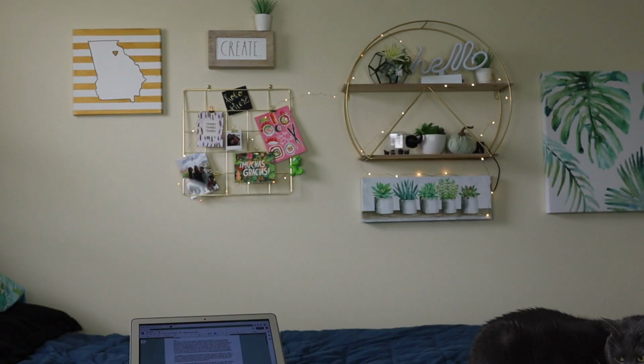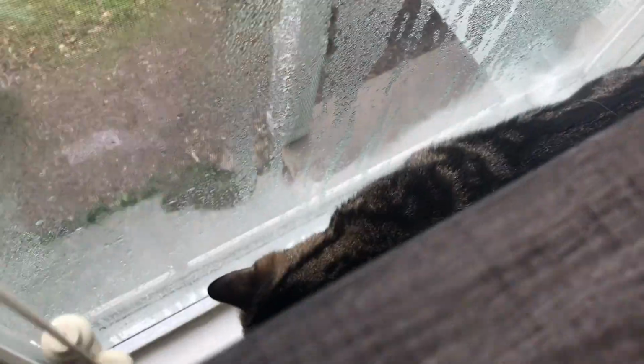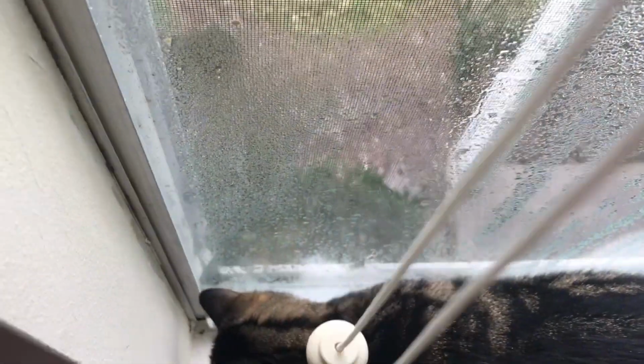Chai, are you... Oh my god, Chai. Where did you go? You're not on the... Oh my goodness. Chai! Are you between the bed and the windowsill? If you hear weird noises in the background, it's just my cat eating the blinds.